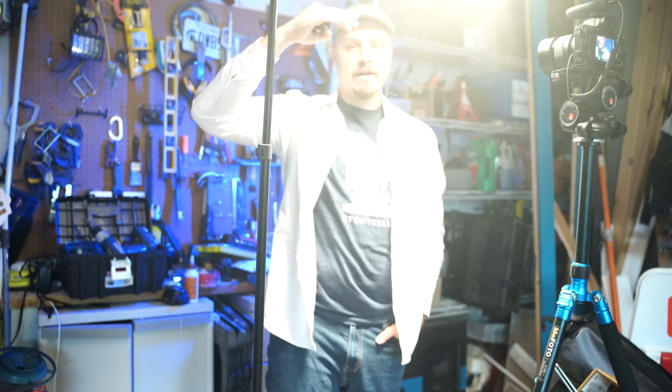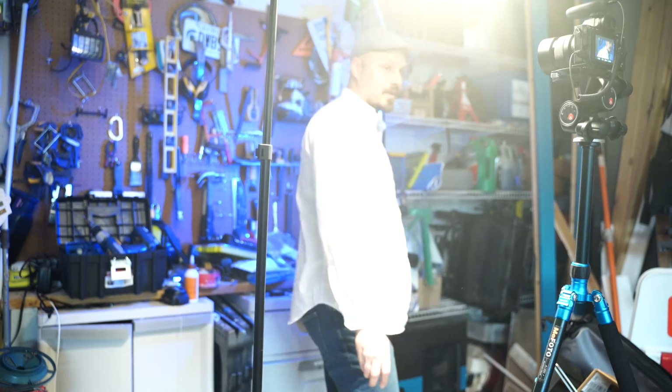The first way I'm trying it is having it directly in front of me, directly overhead, to get a lot of light right into my face. It's going to be tricky with the hat, we'll see how it looks. As I step in, you'll see the background gets blurry, it's blue, my face is lit. See how it turns out.